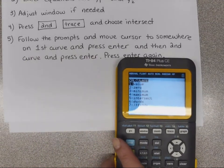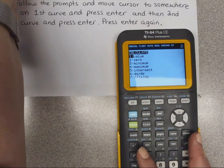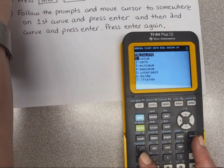I'm having glare problems. Hang on a minute. Okay, there we go. That's a little bit better.